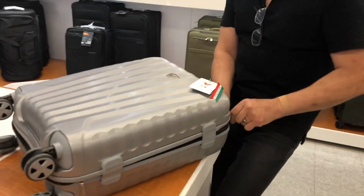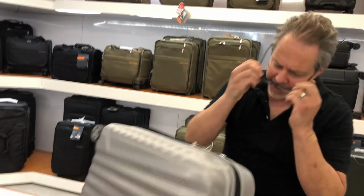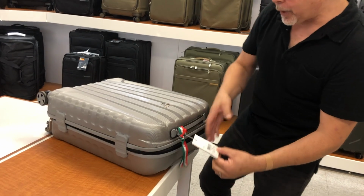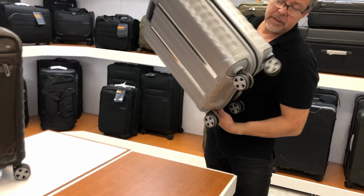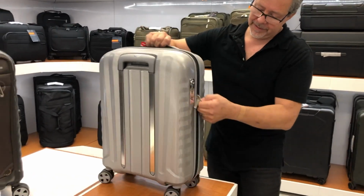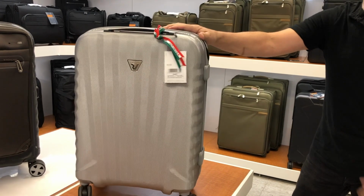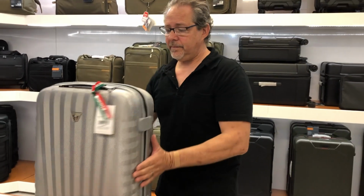That's super fun. In doing that, they created like the lightest weight case out there. This guy is, you're not even gonna believe it. This is 4.5 pounds for a regular carry-on suitcase, which is super light. And it's got the 360 wheels. It's got really great, just all around wheels. Great suitcase. Very fun.